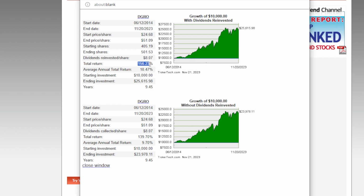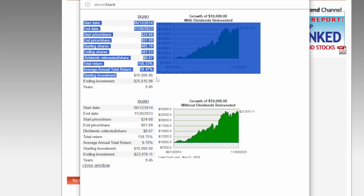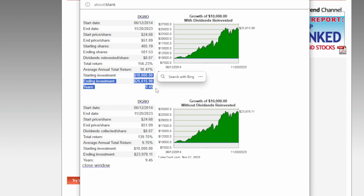That's a total return of 156.23%. Now keep in mind, with dividends reinvested along the way, that investor would have been able to turn a $10,000 investment in just around 10 years to $25,615, which is a massive, massive return. Now this is of course quite substantial because think about the investors that bought into something like DGRO back in the day, and if they even just kept making small purchases along the way, they would have been able to compound a massive amount of money in a relatively short amount of time.